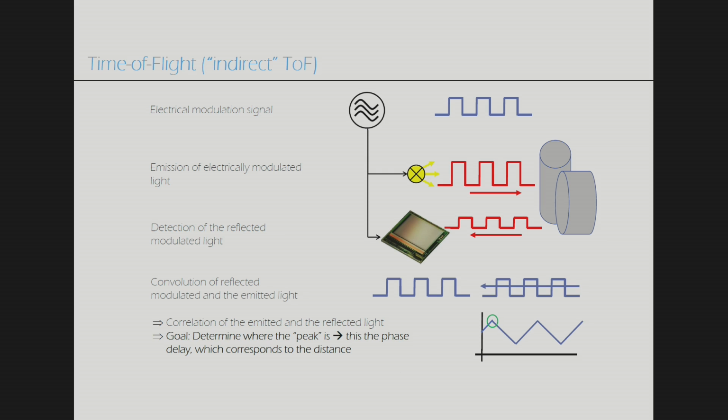This is, as I said, realized by the very specific pixel structure that we have that also gave the company its name. It's a photonic mixing device. The signals that we use to modulate the light and to also modulate every single pixel, the result within every single pixel is the correlation function. If we use rectangular signals, as in that case, you can also use other signals, of course, the rectangular signals lead to a correlation function having this triangle form, so you know exactly what you're searching for.